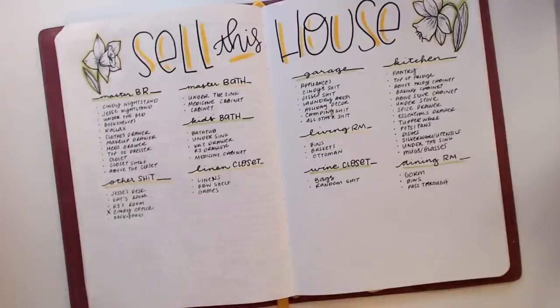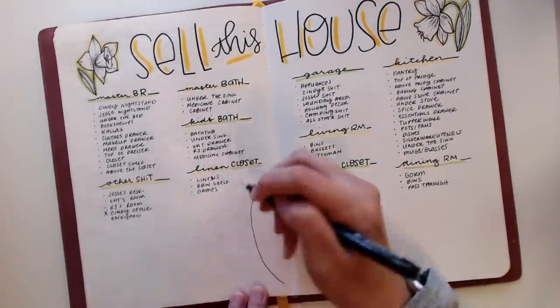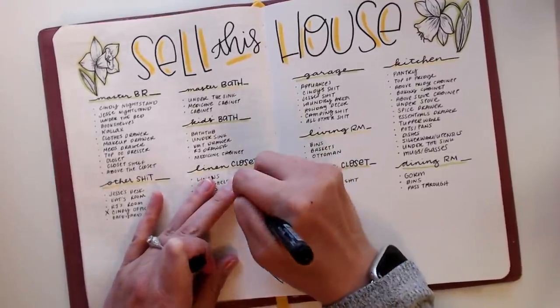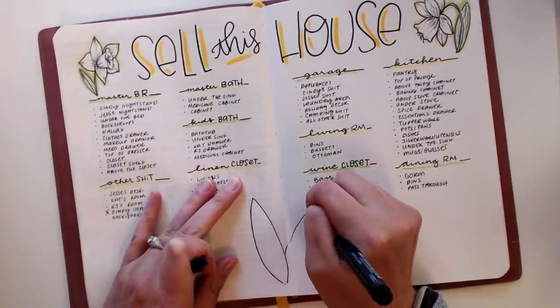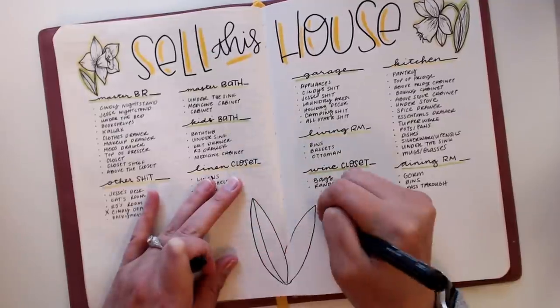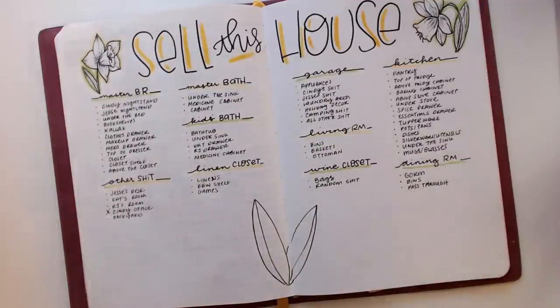And then down here, I'm not going to put a whole flower down here because, like I said, I want to leave space to make sure that there's room in case I need to add anything. But instead, what I will do, like I did in some of the other spreads, is just add a couple of these big, tall leaves. The big daffodil leaves down here.